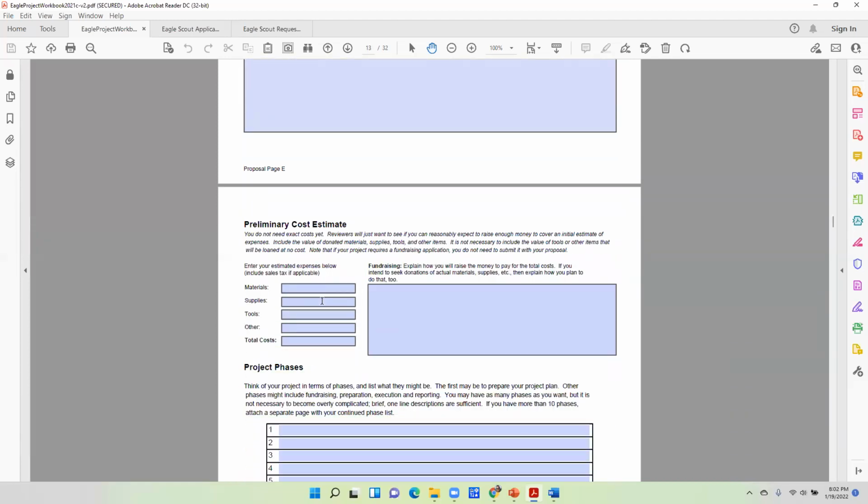You need to throw a ballpark estimate out for material and supplies. Most of the tools you'll normally be able to borrow. It's usually materials and supplies. And these don't have to be exact costs. You're just doing a ballpark at this point.